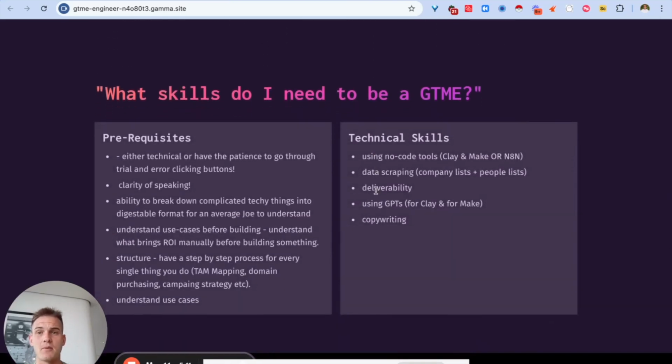Now, at this moment in time, you're probably wondering what skills you actually need to become a go-to-market engineer. So I'll walk you through the prerequisites, which I think of as hygiene factors. If you don't have those, it'll perhaps be a bit trickier to kickstart a career as a go-to-market engineer. And I'll talk briefly about the technical skill set, because I think a lot of the time it's overcomplicated in most cases.